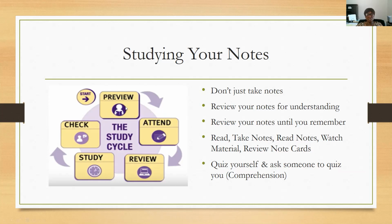As you can see here, the study cycle begins with previewing, which means read in advance. Preview your chapter and everything that you're reading. Attend class so that you'll be ready to know what's going on in class. Once you're out of class, you review what was said and done in class. And then you take good notes, you study what was reviewed and said in class along with your notes. And then you check for comprehension by quizzing yourself or asking someone else to quiz you. This is more or less the study cycle. It includes preview, attending class, reviewing based on what was said in class, studying what was said in class, and checking for comprehension and understanding. This is the study cycle, which includes note taking. That's very important.